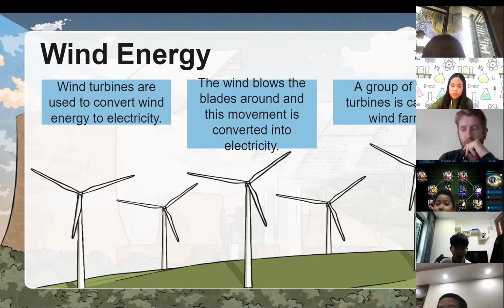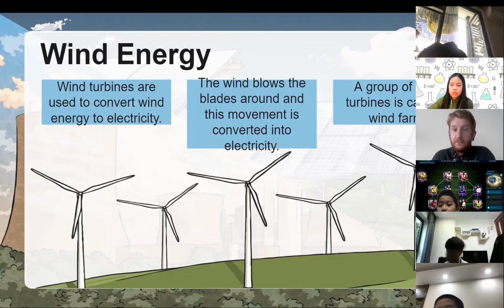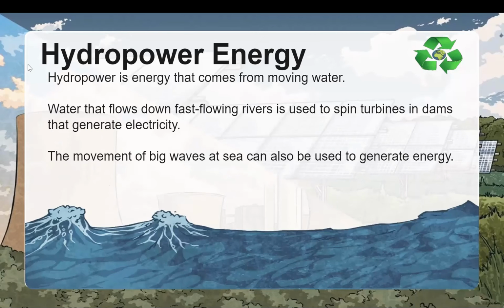Some places don't have wind. Not very windy sometimes. If there's no wind, is the wind turbine going to blow? No. Exactly, right. So it's a limitation of it. Good job.